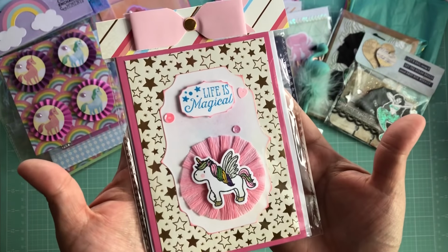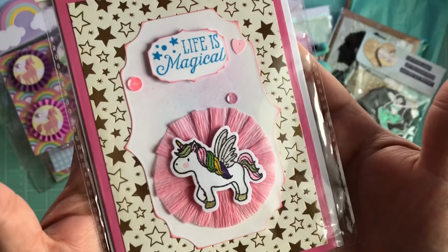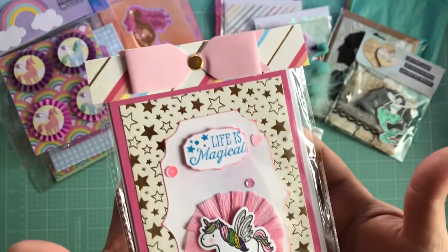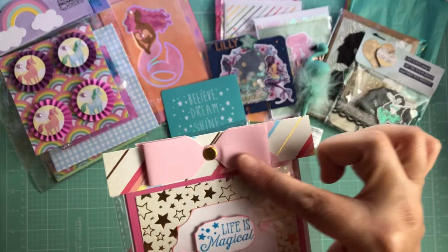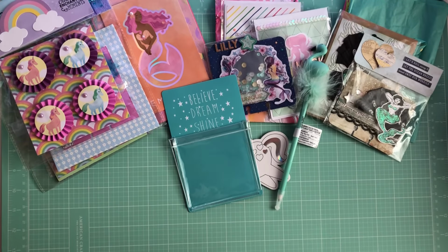And then you guys, here's her entry. This is her handmade card. Super cute little unicorn with a rosette. Life is magical. She packaged it up with a super cute little bow. And then her memory deck card. Let me take it out real quick from back here.